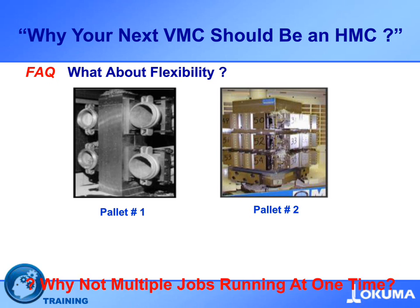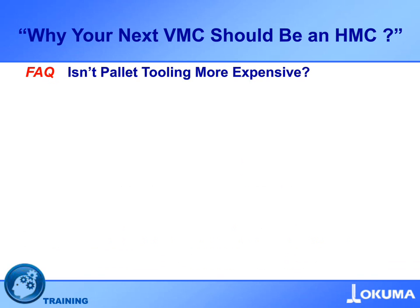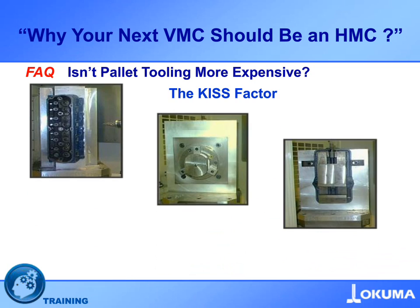Why not multiple jobs running at one time? Frequently asked questions. Isn't pallet tooling more expensive? There is an initial investment, but you don't have to spend millions of dollars tooling up horizontal machining centers. Cutting tools and rotating tooling are the same. 40 taper is 40 taper today, or 50 is 50. I tend to work over the years with the KISS factor.